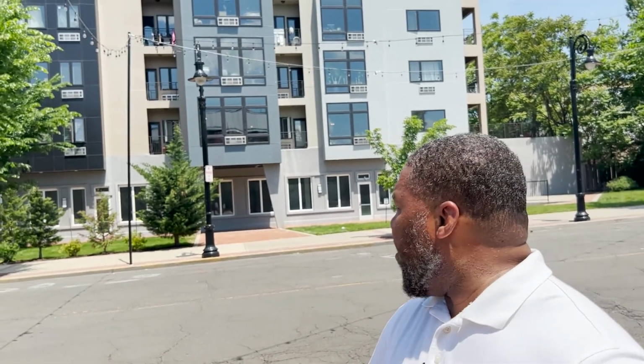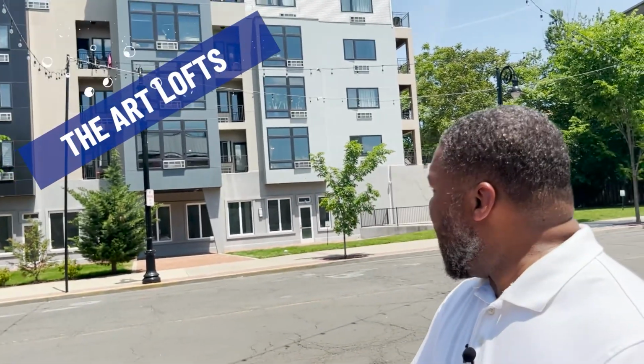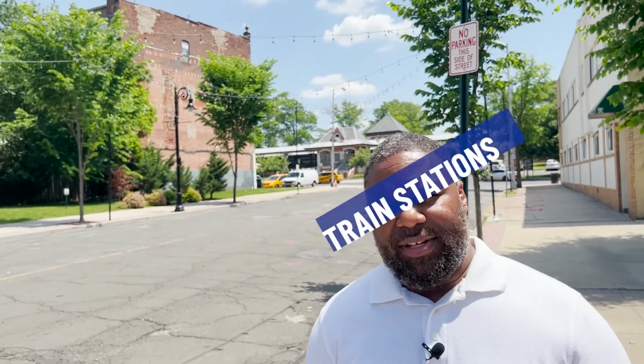So here we are at our first location in Plainfield. I chose this location because it's very much reflective of the pattern and trend we're seeing here in Plainfield with development. Here we see the art lofts directly behind me, which is only a few years old. I would say this opened maybe in the past 3 years. And directly behind me is one of the 2 New Jersey Transit train stations that head to specifically either Newark Penn Station or Penn Station in Manhattan, depending on time of day. We'll get into that a little later.